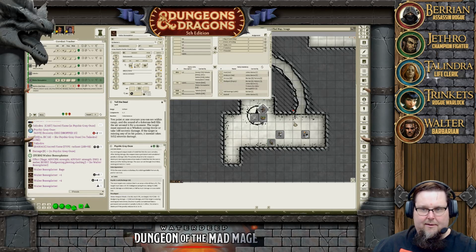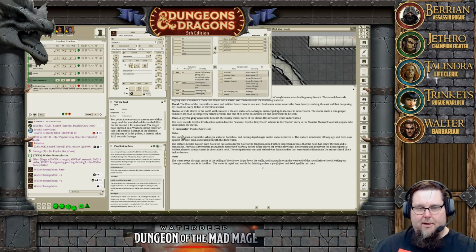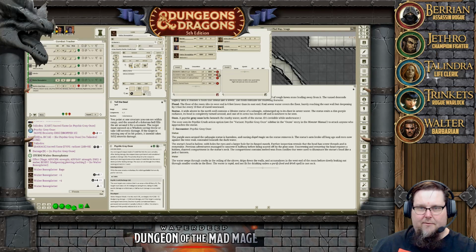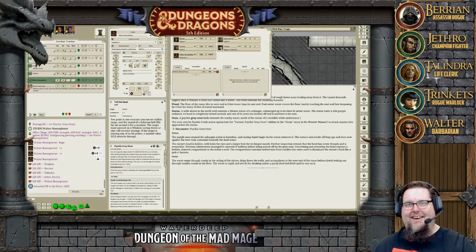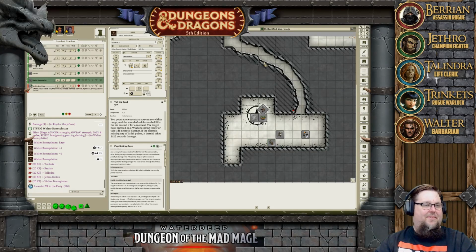I'll give you guys a little bit of experience for that, and we are not going by milestones. We're going to go by regular old XP. We're going old school. We're going to count each goblin and orc and everything else separately. All right. So you get a whole whopping, look at that, 20 XP apiece. I love it. Going old school.